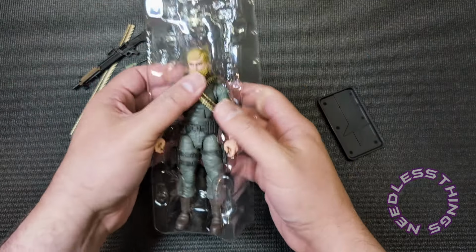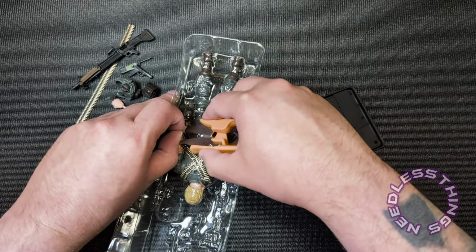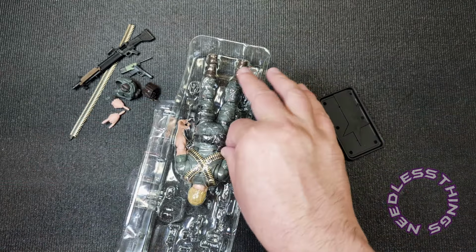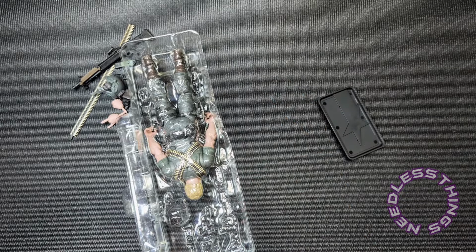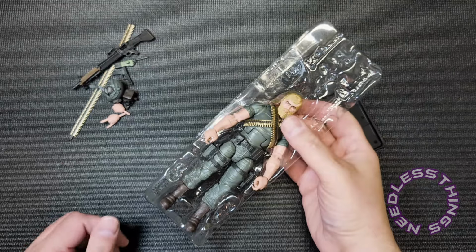Oh, he's got a tab. Boo. Boo these plastic tabs. You know, G.I. Joe is the main thing. It's the thing that I've always come back to. It has, I believe, the most consistency.